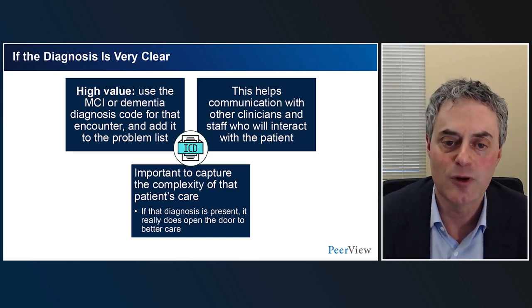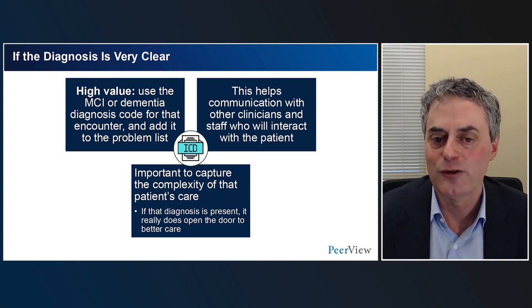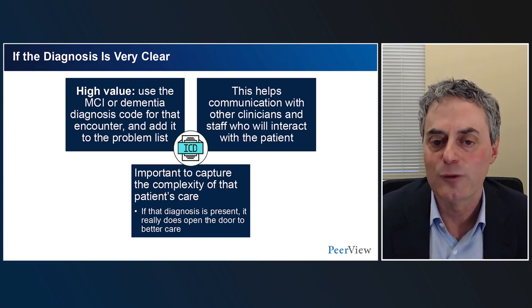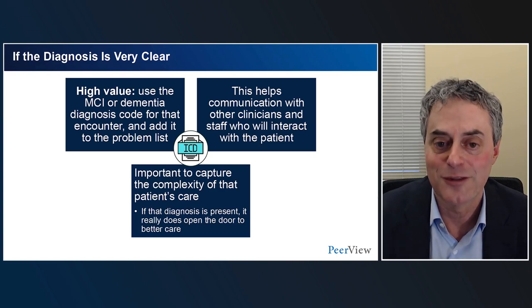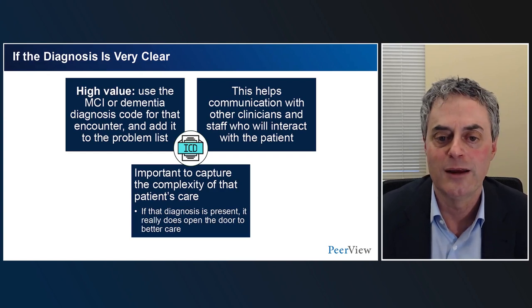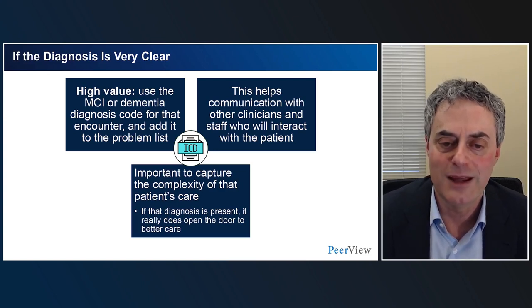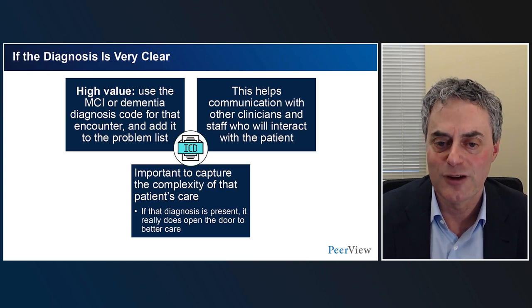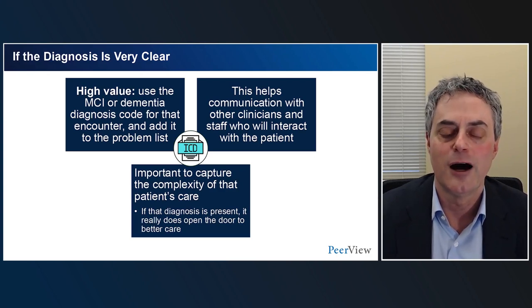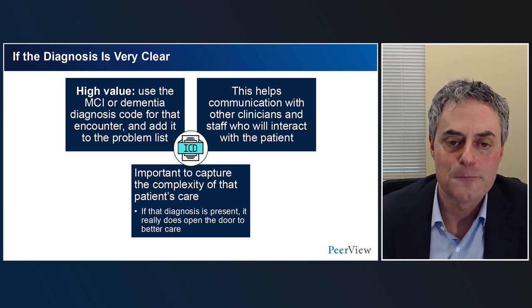Really, it helps communication to other clinicians and staff in your clinic. It's the first step to really engaging patients and families in how we do really need to face this major thing that is going on with one of the most important organs, your brain. And what can we do? How can we make a plan to really improve your brain health? Without making this diagnosis, we still have a closed door. But by making that diagnosis, we open the door to getting patients better care.